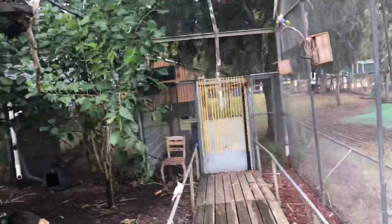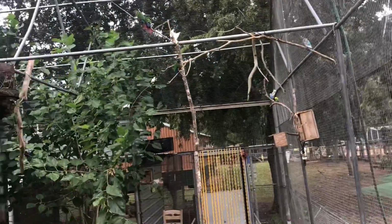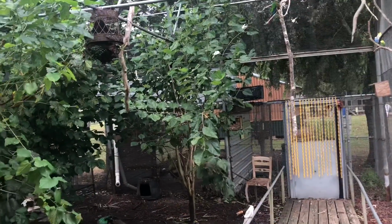So I certainly hope you guys have enjoyed this quick look into this 1,000-square-foot walkthrough aviary.